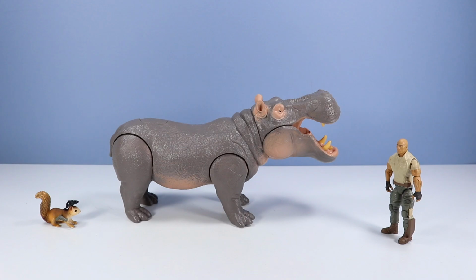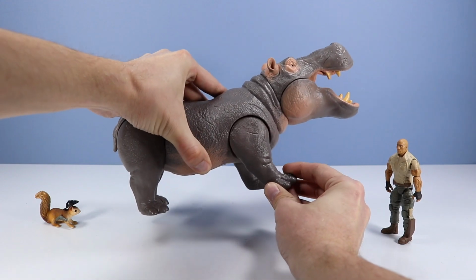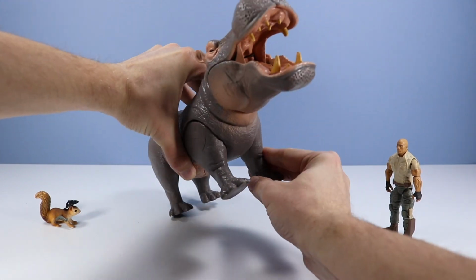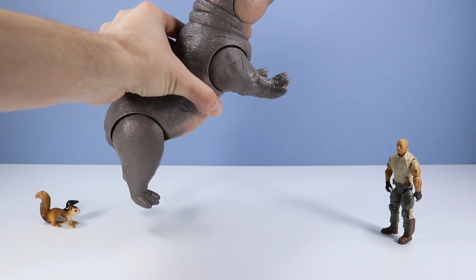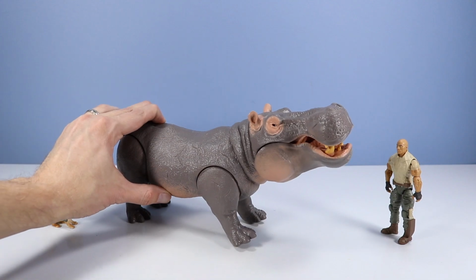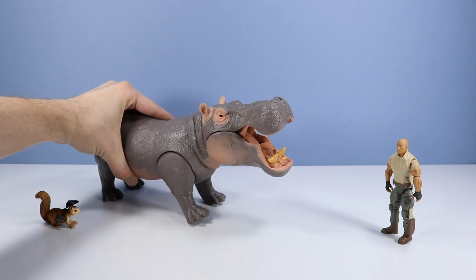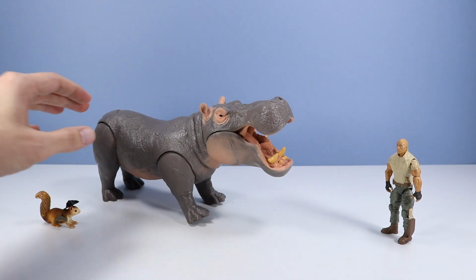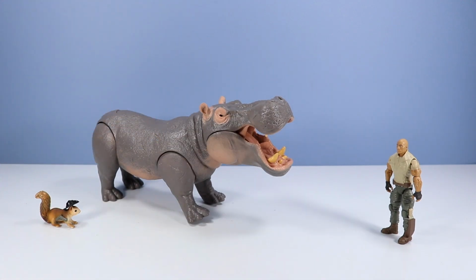So the Massive Hippo has some articulation in its legs. I would say about 10 degrees on the front feet. And they don't really move out, just up front a little bit. The back hind legs, you could probably get maybe 25 degrees of movement. And as for that amazing growl, maybe all the weight is thrown into the speaker in this guy. That is quite a yell. And you can interrupt the sound effect mid-push.